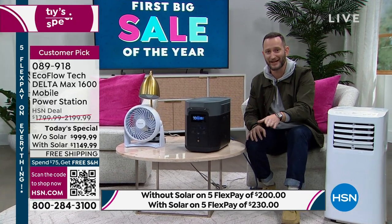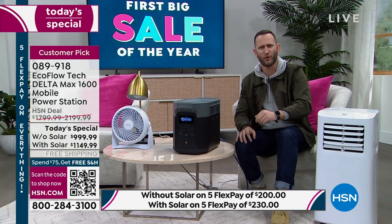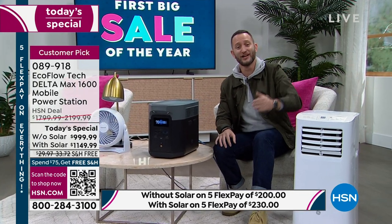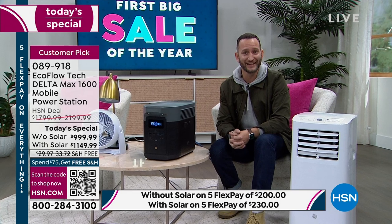It can injure or destroy any of the electronics that you plug in. You're saying, well, what does that matter? I mean, if I plug it into a generator, would that happen? Yes. There's a reason why there's no USB ports on a gas generator.